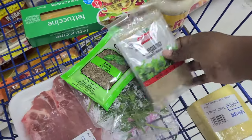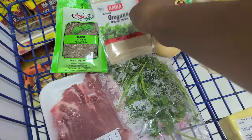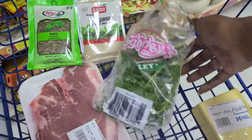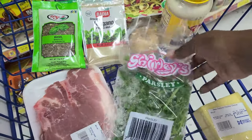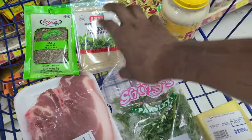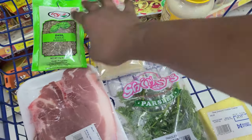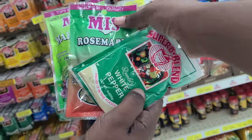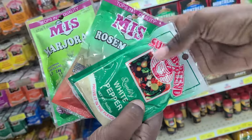That'd be nice. We got all the ingredients, not even skimping on the ingredients. We've got basil, oregano, onions, garlic, parsley, and we're going to try to get all of these under $50 Barbados. Rosemary, marjoram.